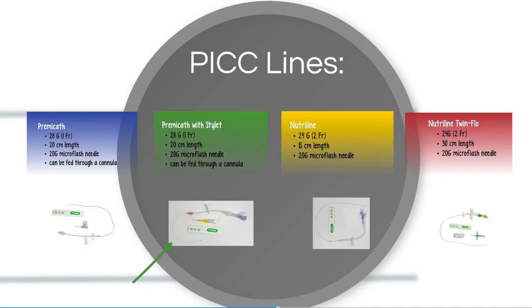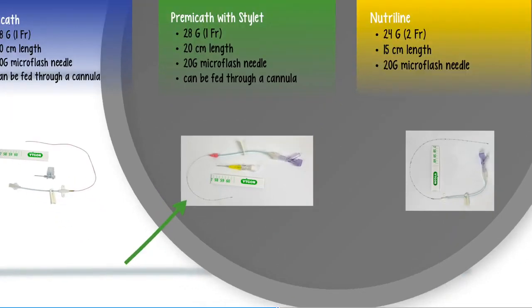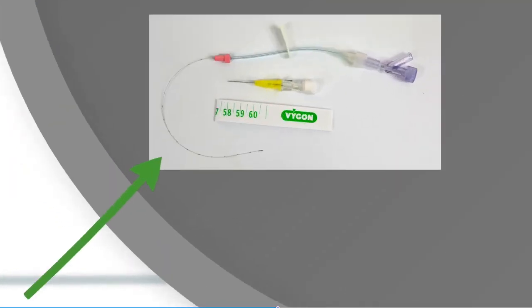These are examples of some of the PICC lines that are available in the UK. The PICCs are smaller 1 French lines and are designed for use in babies weighing less than 1,000 grams. And the neutral lines are 2 French lines designed for use in larger babies. For the sake of this demonstration, we will be using the PICC with stylet.